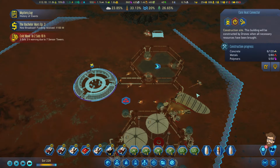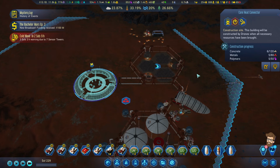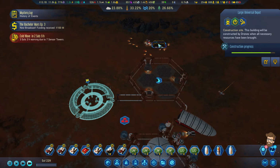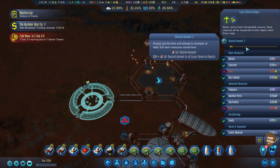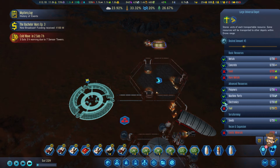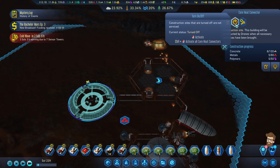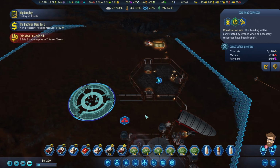Turn you off. Go build this large universal depot first. I started this off as a little mini water farm. No, this thing's going to be a full-fledged water farm over here. No food, no fuel. Let's request a mount to be 45 over here. No rares either. I don't need that out in this area. Don't need exotics either. We're going to need the rest of this though. Maybe not electronics. I might need electronics actually. All right. Let's get this going. This needs to get built up ASAP.